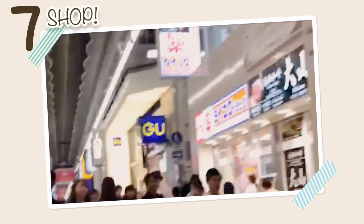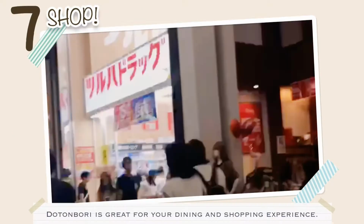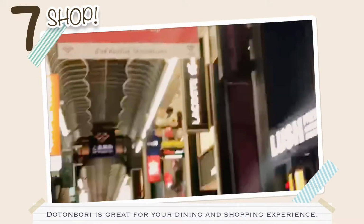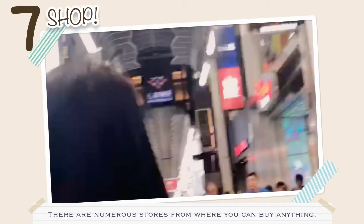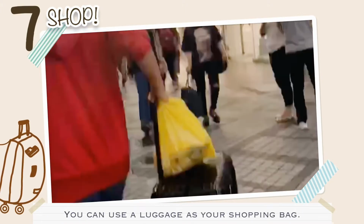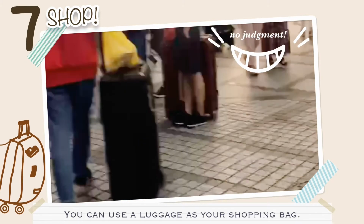And lastly, number 7 is to shop, of course. Dotonbori is great not just for dining but also for your shopping experience. There are numerous stores from where you can buy anything and you can shop with your luggage as your shopping bag without judgment.